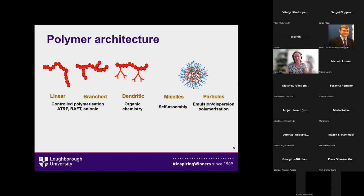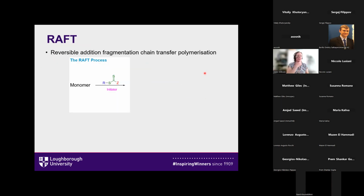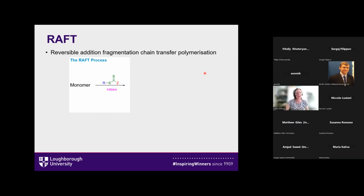This is quite a broad range of materials to make, but importantly, the characterization techniques that are used to analyze these types of materials are very similar throughout. So we can make these materials and analyze them using NMR, size exclusion, thermal analysis, light scattering, surface tensiometry, and microscopy. I'm going to show you some of that data as we go through today. But I'm particularly interested in responsive polymer particles. And we typically make these using a reversible deactivation polymerization technique known as RAFT.